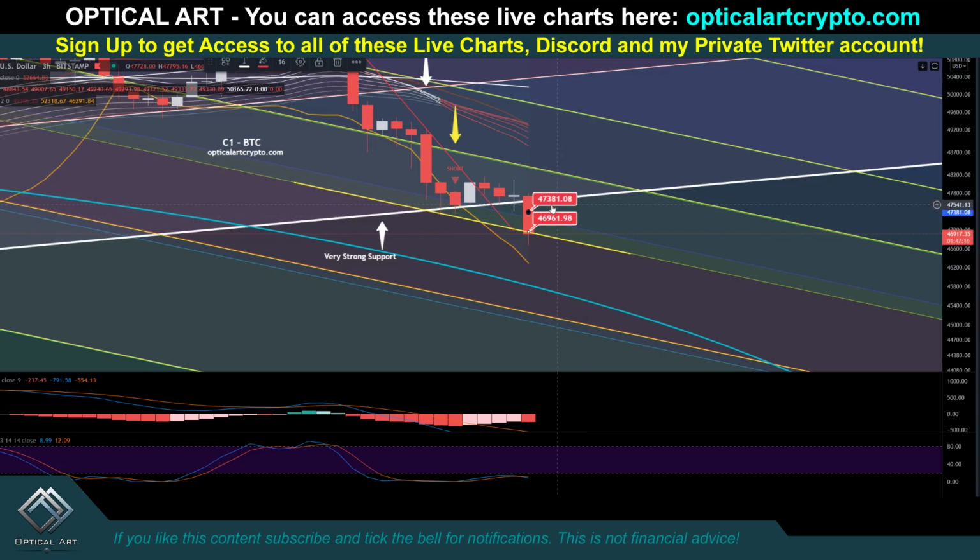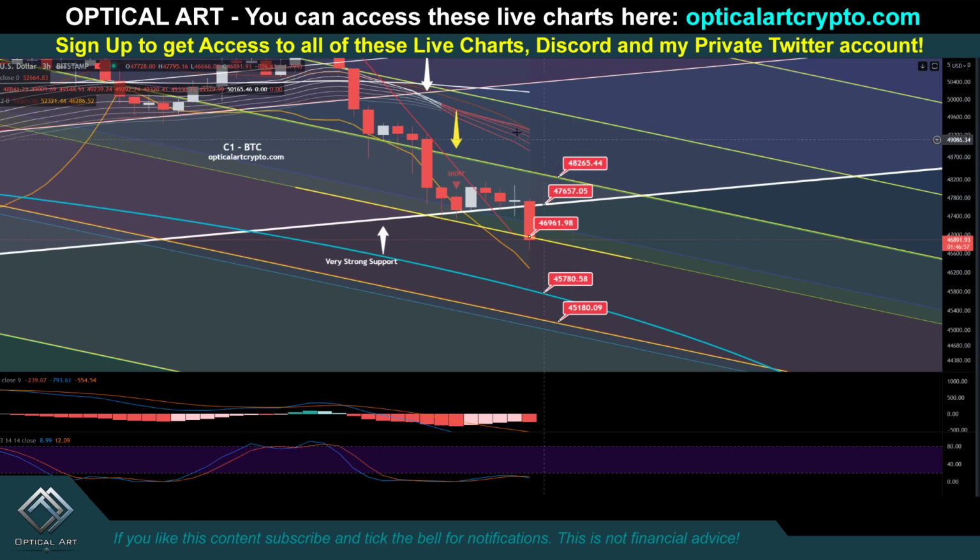We'll have to see. Your next support to watch on the C1 chart is going to be around 45,780, possibly 45,180. Your strong resistance on this chart, which we just now broke down from, is 47,657, and your next resistance above is right here around 48,265.